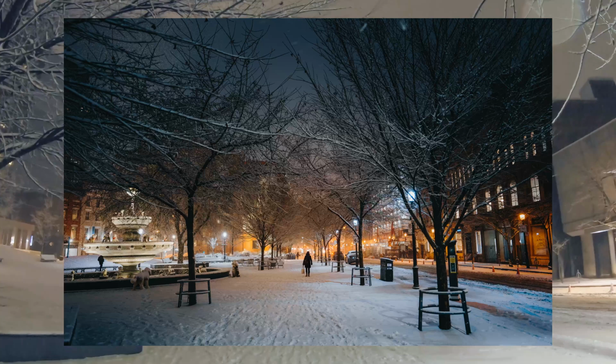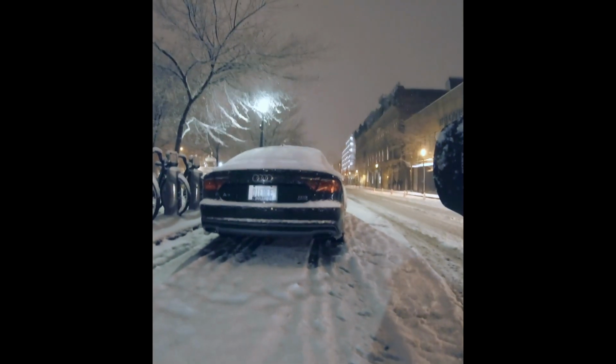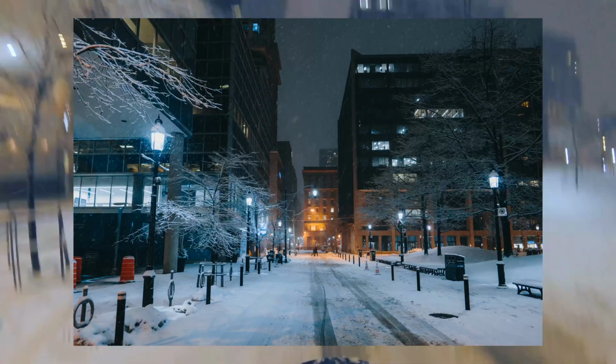Here is just another photo of center framing. A little bit of Photoshop definitely helped bring out the subject. Now I'm just walking around trying to find interesting subjects, like this A7 right here, this empty street right here.